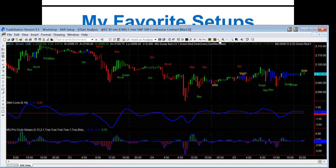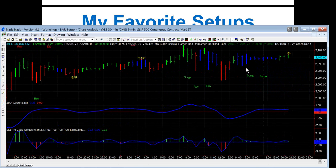So that's when I say that this period right here with all these blue bars, I mean, that's nothing. That's neutral. Your surge bars are saying nothing's going on, so ignore that. That's just kind of a misfire there, and you know that's happening because you've got a pretty sensitive setting there for when you're getting directional volatility.